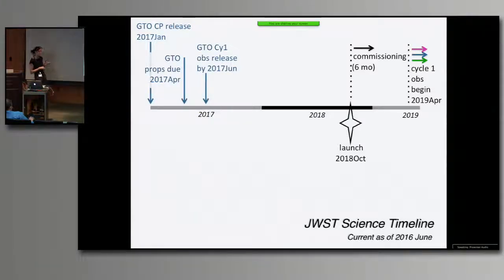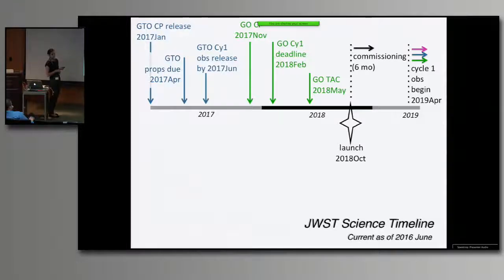Okay, so we go back to this slide, and then after the GTOs propose for their observations, the GO deadline fits in here. We have the call for proposals coming out toward the end of next year, and the GO deadline will again be a few months after that. I think this is actually at the beginning, right at the first week of March. And then the TAC will meet sometime in May. And so the takeaway point is, here's not only the rough timeline, but GO and GTO observations will all be determined before launch.